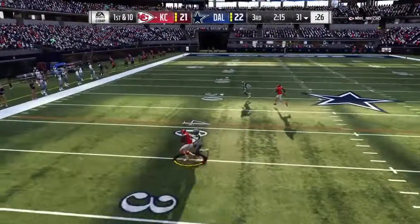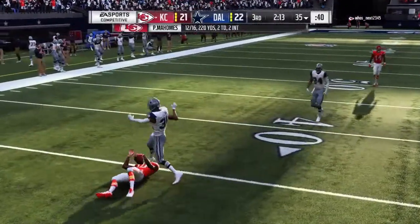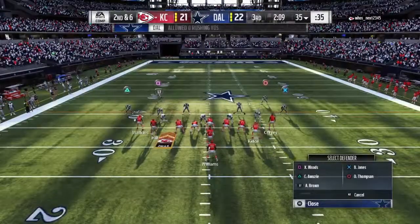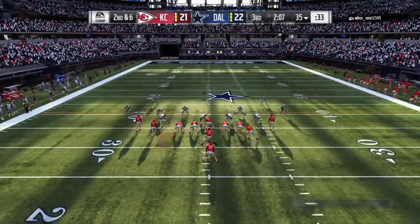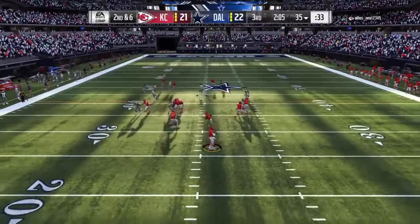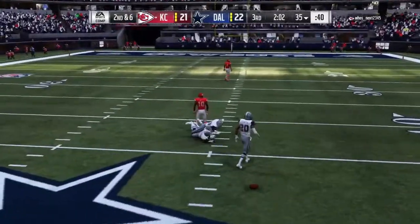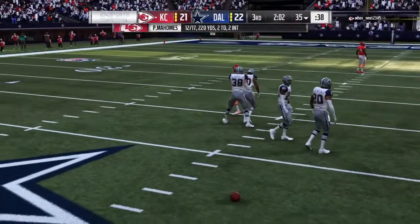Working from the gun, Mahomes. Throw left side, taken in by Hill, and he's able to take this one up to the 35-yard line. That throw good for 4. It's 2nd down. Looking to throw is Mahomes toward the center of the field, but it's incomplete.